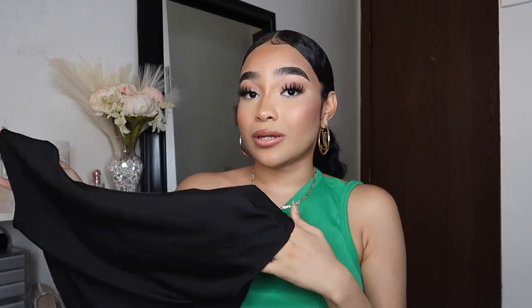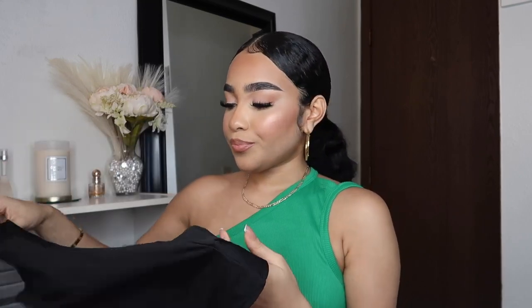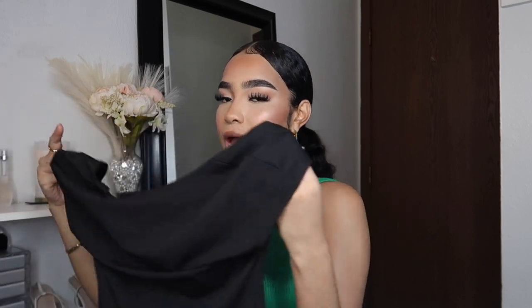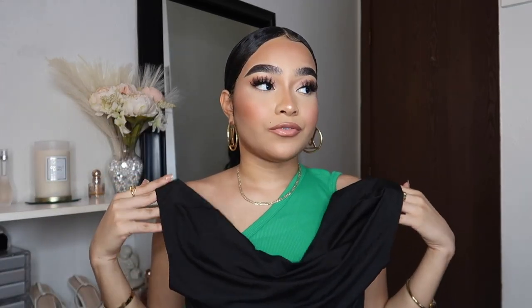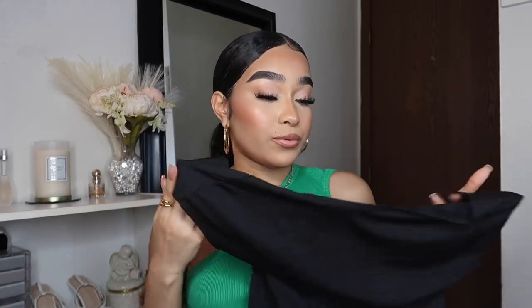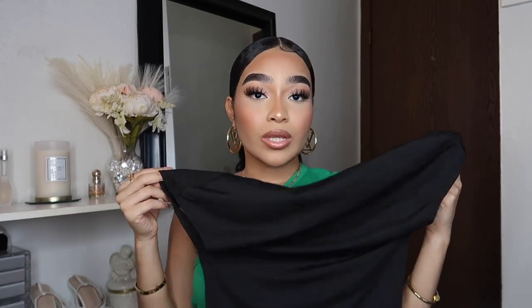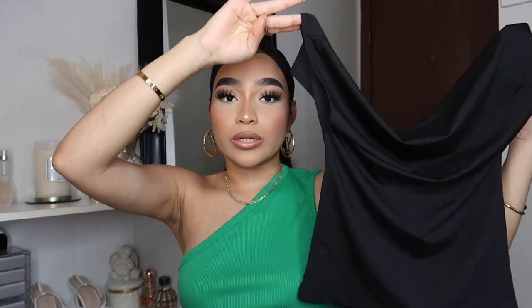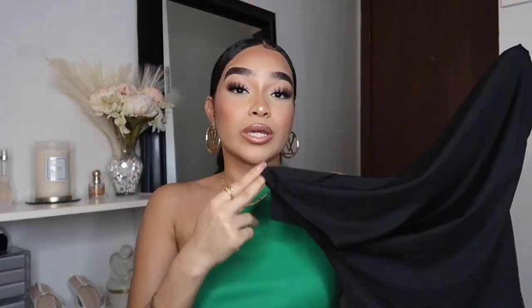This is a size medium. That's kind of like my normal size now, unless it's something known to be really baggy, then I'll probably size down. But this looks like this would actually fit me. And if you have a bigger chest, this will probably be good for you too. It's not showing too much either. Just something really cute and kind of basic in a way, but you can dress this up too.